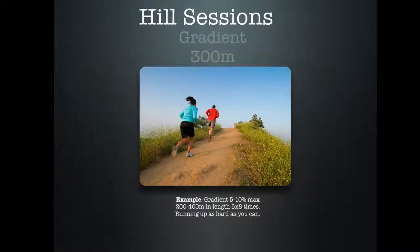The next session to be included into a training program, not necessarily for a beginner, but for those that are intermediate and advanced, and for those that are going to be running over hills in their marathon or half marathon, is to do hill sessions. These are to be done on a gradient of about 5 to 10%, and they're to be done at maximum effort for each repetition, 5 to 8 times, over the distance of about 200 to 400 meters.